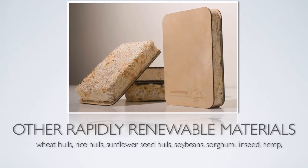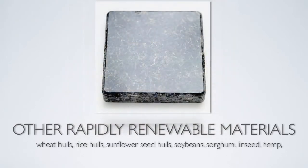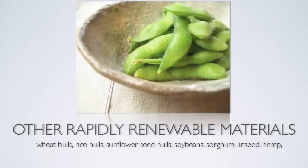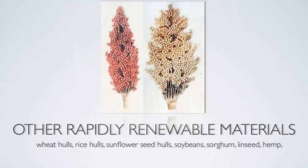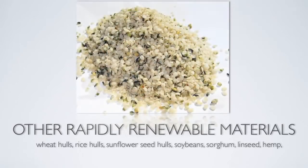Other globally abundant, rapidly renewable materials include wheat hulls, rice hulls, sunflower seed hulls, soybeans, sorghum, linseed, hemp, coconut palms, and coconut shells.